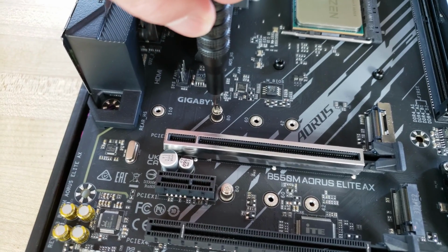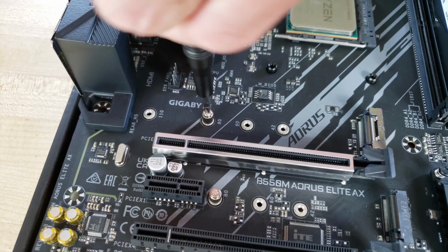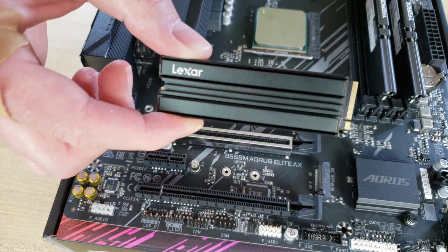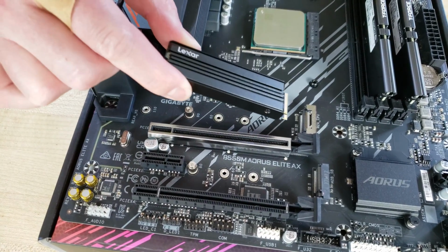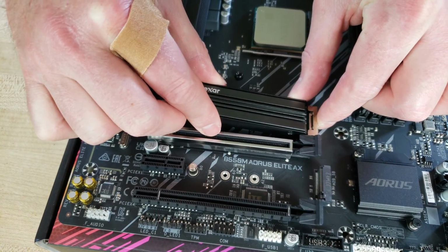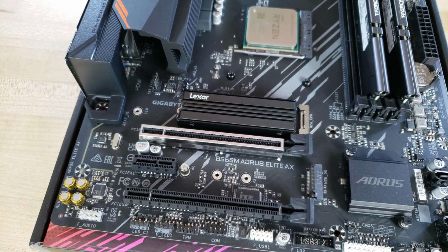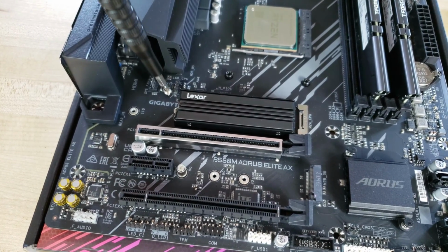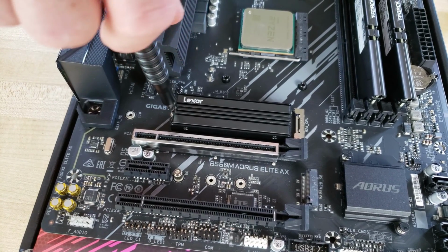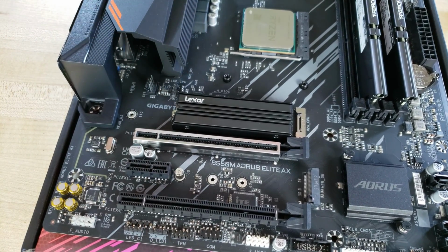Our SSD will be held into place by this tiny screw. First, we need to remove it from the motherboard. Now we can insert the SSD into the M.2 port. Once the SSD is installed, you can then screw it into place. This is another instance where a magnetic screwdriver will come in handy because this screw is so small that it is difficult to get into place. Once screwed in, our NVMe SSD is now installed.